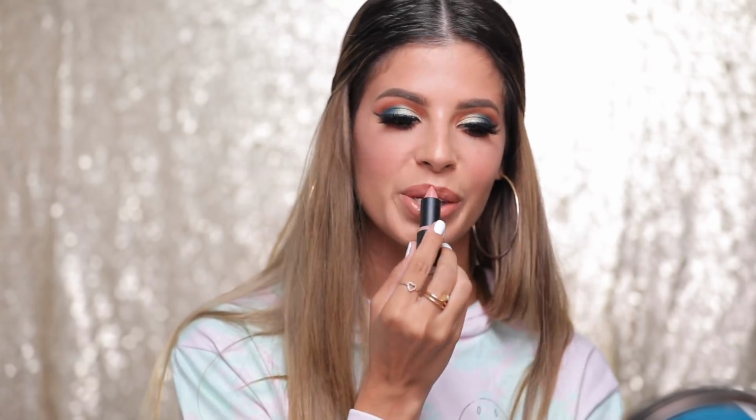So this is by Essence. This is 11 Nude Love. It's a really, really pretty nude color. I'm gonna add a little bit of this in the center of my lips.